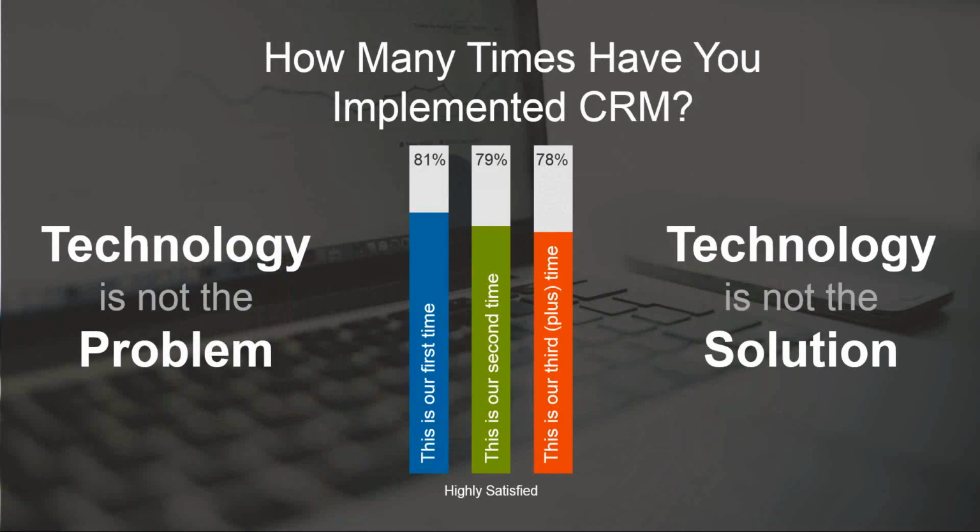Users begin to think of it as, "Oh good, another thing management is throwing at me," instead of a tool to tap into a better way to interact with clients, prospects, partners, and even vendors. The truth is, CRM success boils down to the adoption of a business process, which really means people, process, and business strategy are more important than technology.